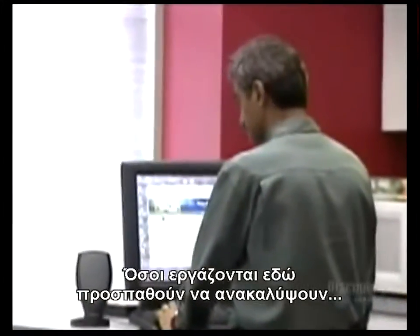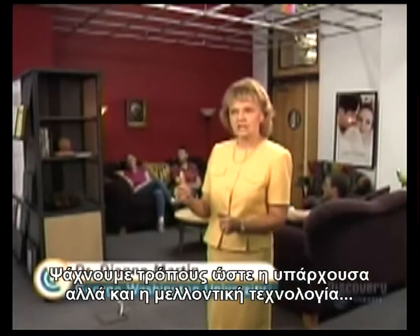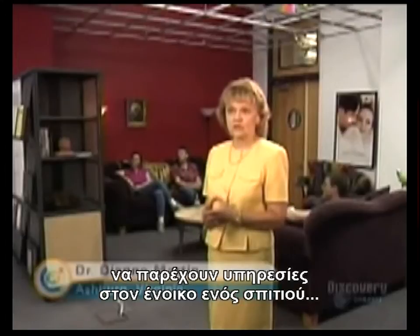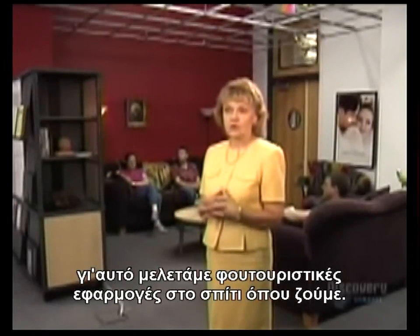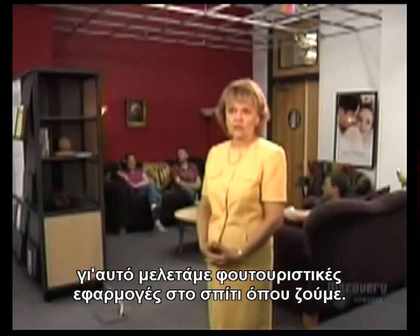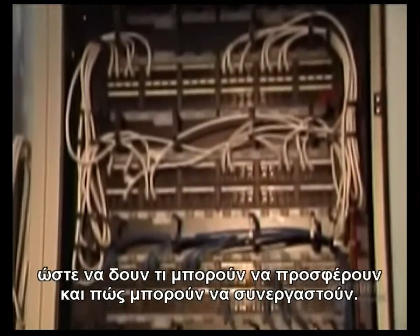the 21st century. The people who work here are trying to find out just how the latest technology can change the way we live. We really are trying to look at not only existing technologies, but technologies that are coming down the road that we could integrate into the context of the home to provide services to the occupants, to provide care to the occupants, health care, safety care. And so we're really looking at futuristic applications in the context of the existing home that we're all living in. Computers and sensors around the house are being tested to see what they have to offer and how they can be made to work together.